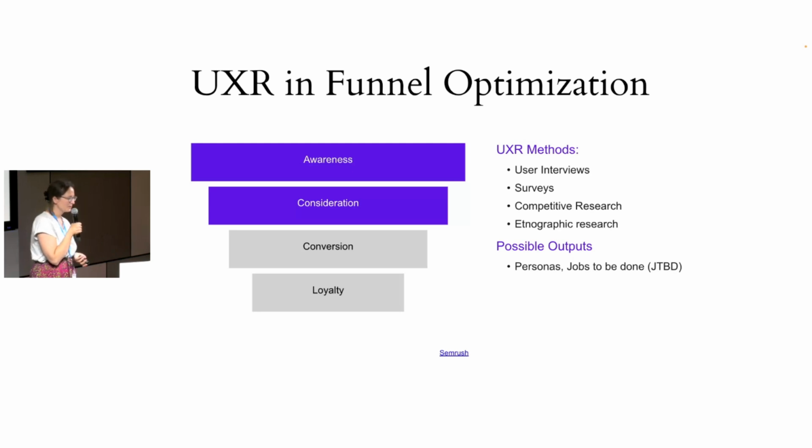The possible outputs are personas. I heard that you are all using them, so that's one of the options. We can also use jobs to be done. These are the tasks which our users want to achieve with our product. So that's the other possible outcome.